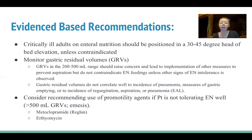Gastric residuals over 500, then you want to look into using a promotility agent or adjusting the rate of the tube feeding. And a common promotility agent is metoclopramide, also known as Reglan, and that is something that my patient was on at his long-term care facility.